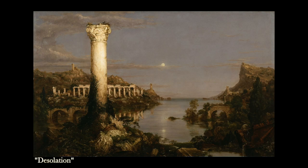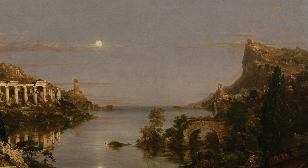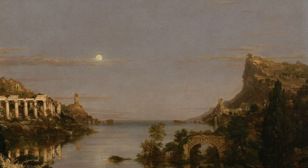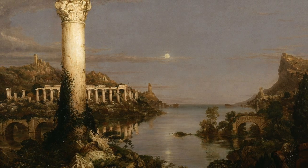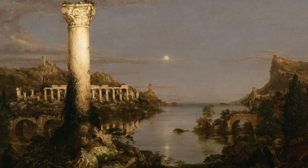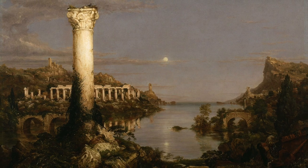Finally, in the fifth painting, Desolation, everything is quiet. No more war, no more people. All that's left is ruins. The moon rises as we see our mountains still standing in the background. Things have come full circle and nature is beginning to overtake the ruins and things are returning to a wild state. Wow, what a series.